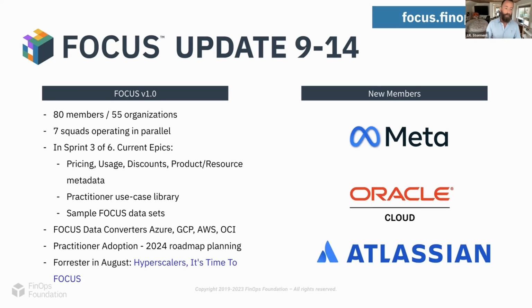It is targeted to help normalize cloud spend across all the clouds. The September update on this is that there are now 55 member organizations and 80 individual contributors who are working to help make cloud billing easier. This is an open source, free project. Anyone can join it. You don't have to be a member of the FinOps Foundation.